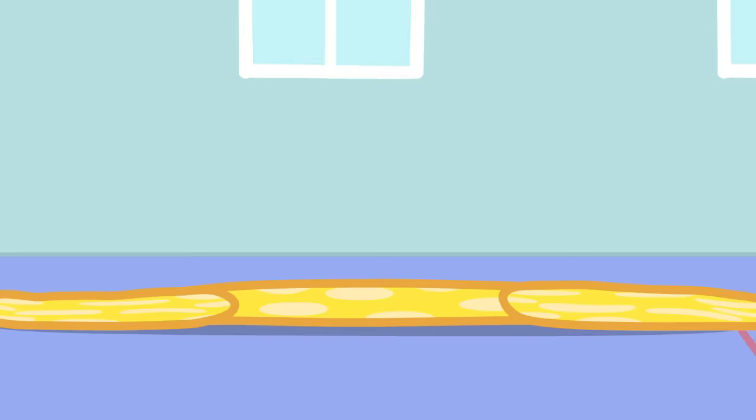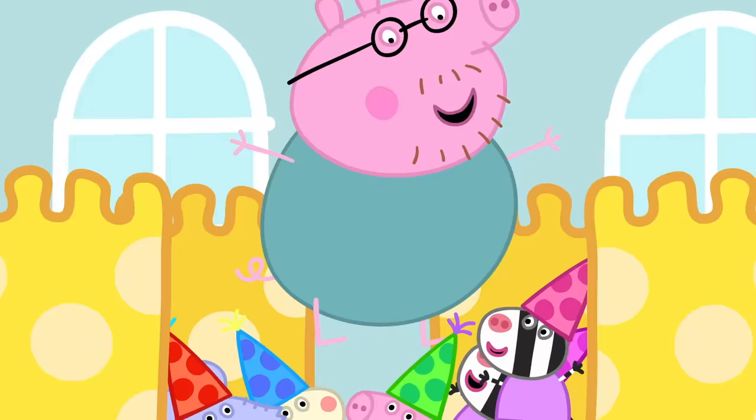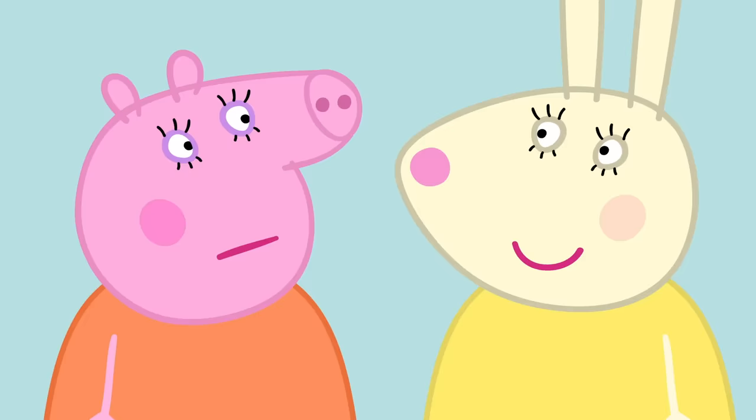Hello, Daddy. Hello, Peppa. Oh, this is fun. I wonder how high I can go. Just try to relax. Stop relaxing now. Relaxation class is over. How did you find it, Mummy Pig? Very, very stressful. Funny. That's what everybody says.